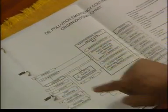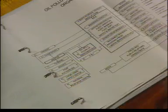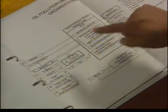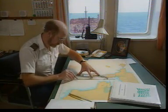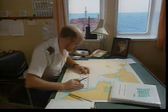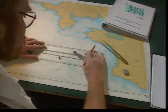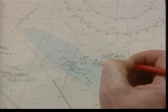The plan will be an action checklist. It's specific to each ship and includes the list of mandatory notifications which must be made in case of a spill or even if a spill is likely. Regular exercising of the plan is effectively mandatory. These exercises will sometimes be organised by head office, but more generally by the master. It's important that each exercise is planned with a specific training objective.